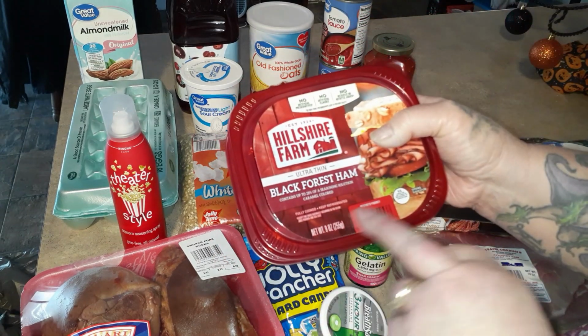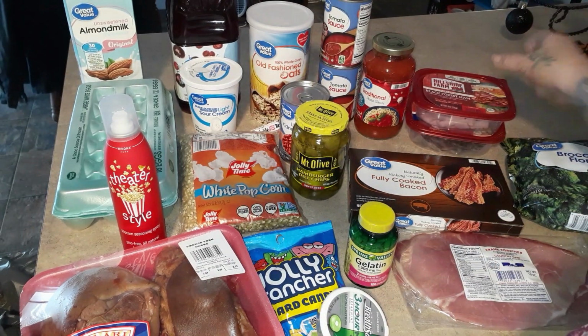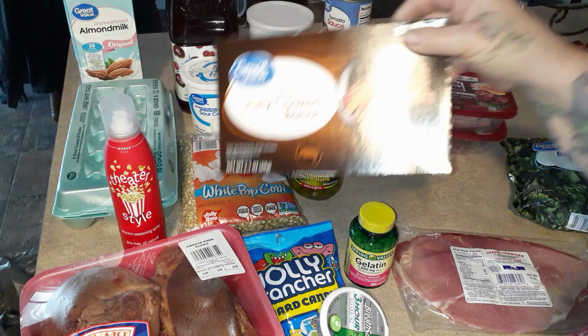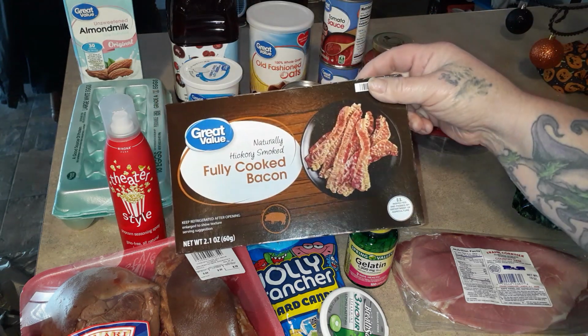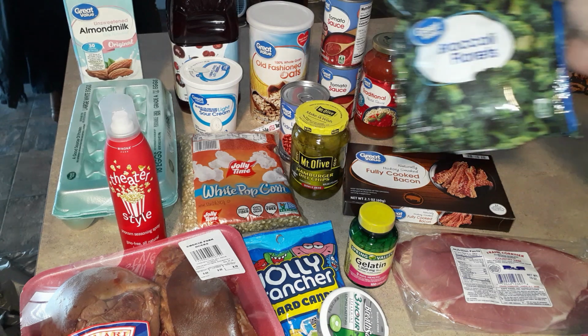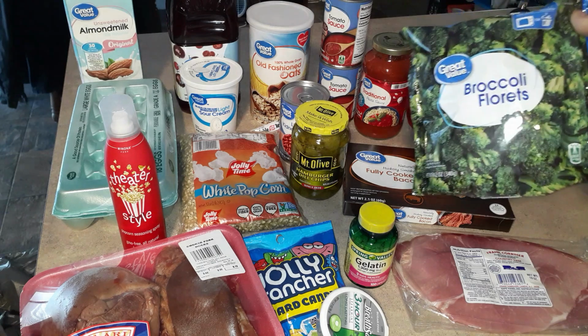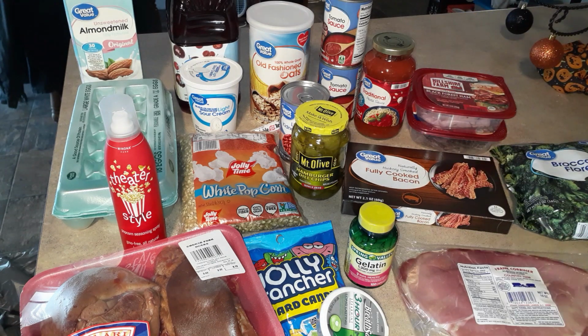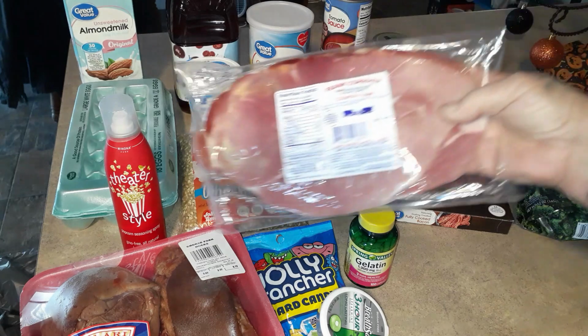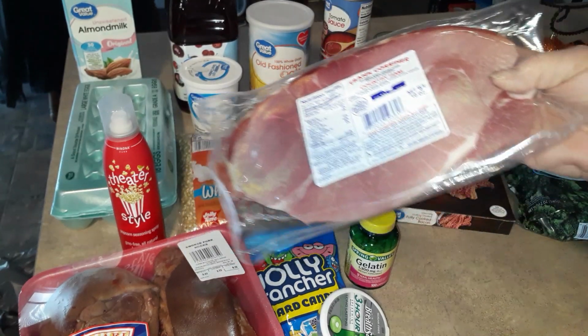This is, pretty sure without looking, 2 ounces is only 1 point for both of them. This is also for our sandwich tray, my favorite fully cooked bacon. Then I needed a frozen broccoli to put back in the freezer to have for just, you never know. Then the meat he wanted this week was country ham, and the Frank Collier is his favorite. That's a local company.